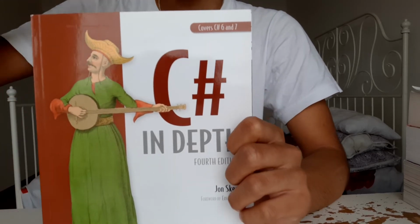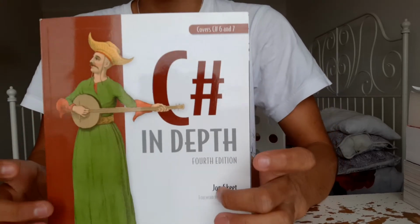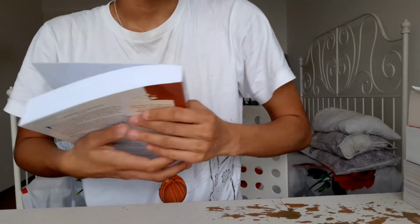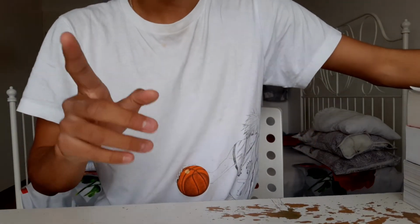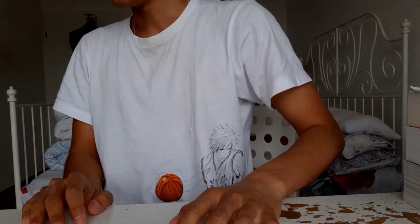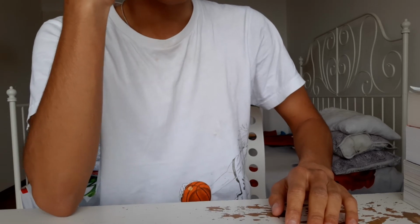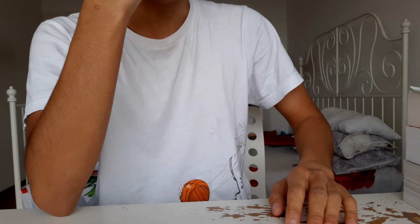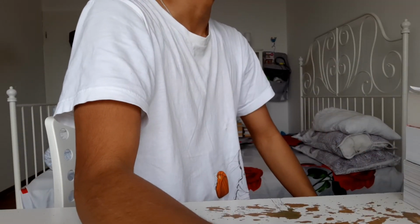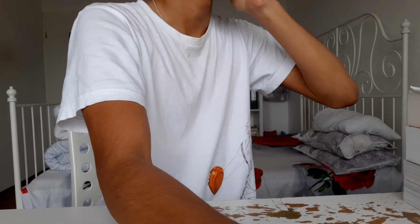A relatively recent book that I have, that I got like 3 or 4 months ago when I was sure that I wanted to continue with .NET, is C# in Depth by Jon Skeet. And Jon Skeet also happens to be the user on Stack Overflow with the most, what's it called? Oh god, no, I can't. Oh my god, I'm embarrassed that I don't know what it's called. I'm gonna go onto my Stack Overflow account and see what it's called. God damn it. Reputation. Yes.